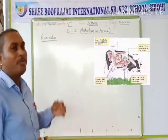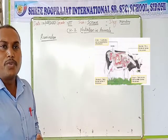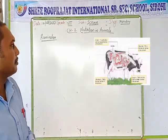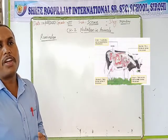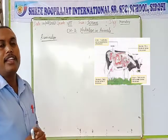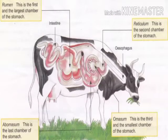So actually what is rumination? Rumination is the process of bringing back the swallowed food and chewing it well for digestion. Rumination takes place in ruminants. Ruminants are the grazing animals such as cow, buffalo, goat, sheep, etc. Now in ruminants there are 4 parts in their stomach. Here I have shown a diagram of the parts of the digestive system in the ruminants.